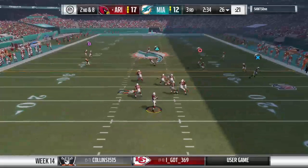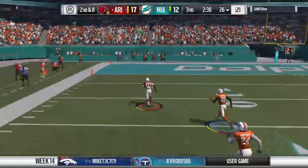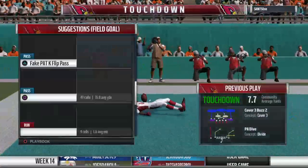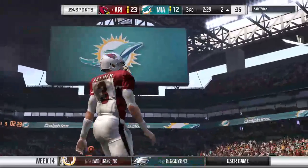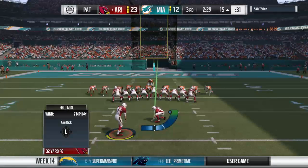There they go, play action with Palmer. He sets to fire deep. And that's caught inside the 30. Touchdown, Cardinals. J.J. Nelson, his 4th touchdown on the year. And the Cardinals are now adding on to their lead.